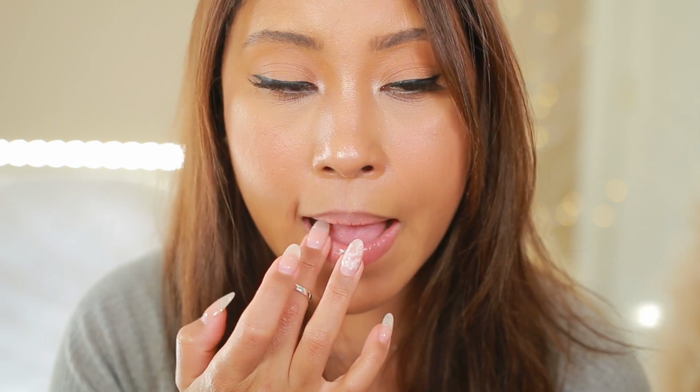It's also a mask. So you can apply this at nighttime and it will just add a lot of hydration as you're sleeping. When you wake up in the morning, you rinse it off your lips, or you just remove it off your lips, and your lips are supposed to feel a lot softer, hydrated, and just kind of restored. And as far as just like wearing this throughout the day, the formula is the best.